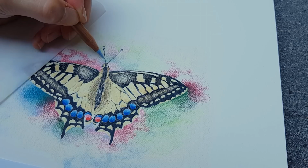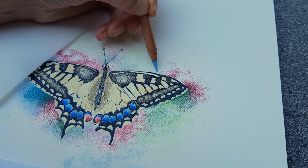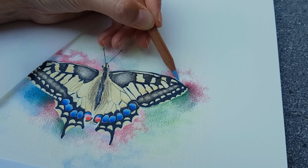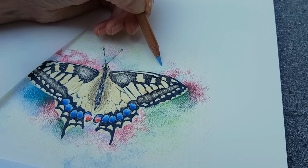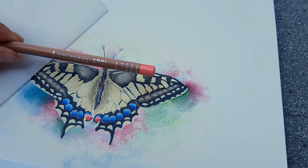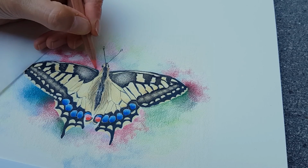So what I'm doing now is just toning down the background a little bit with these light, delicate tones, and this is a light blue, light cobalt blue. And Luminance is a great pencil for toning down things because it is a little bit opaque, so it can really push colors to the background. And here I have another one, Anthraquinoid Pink, impossible name.